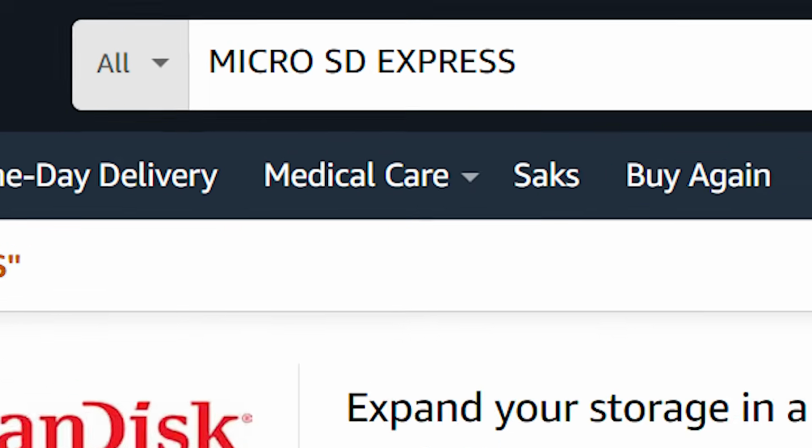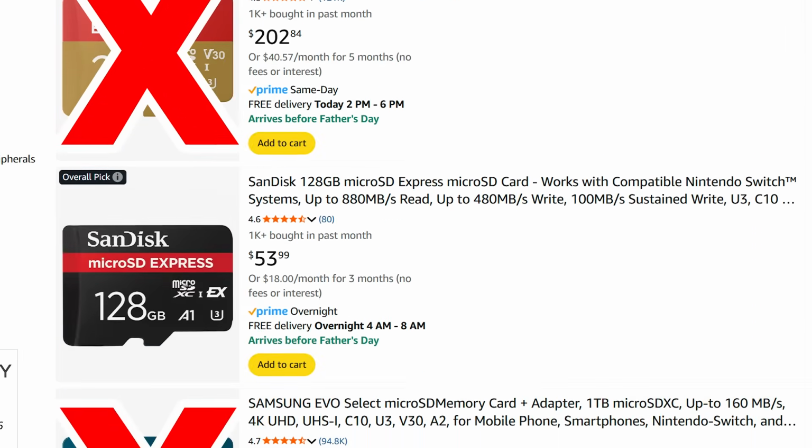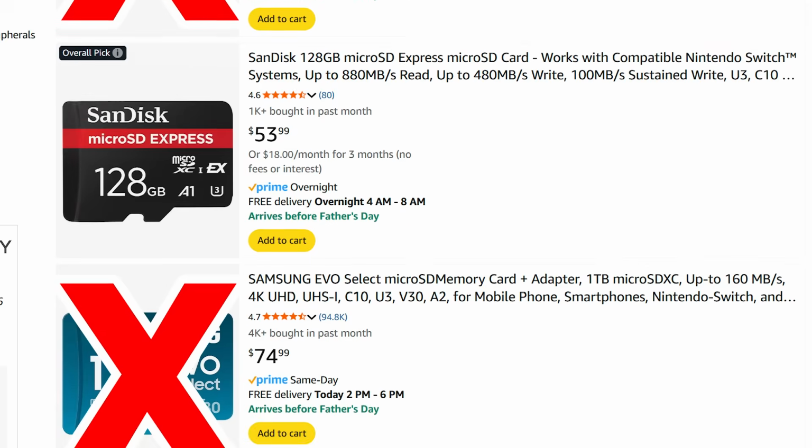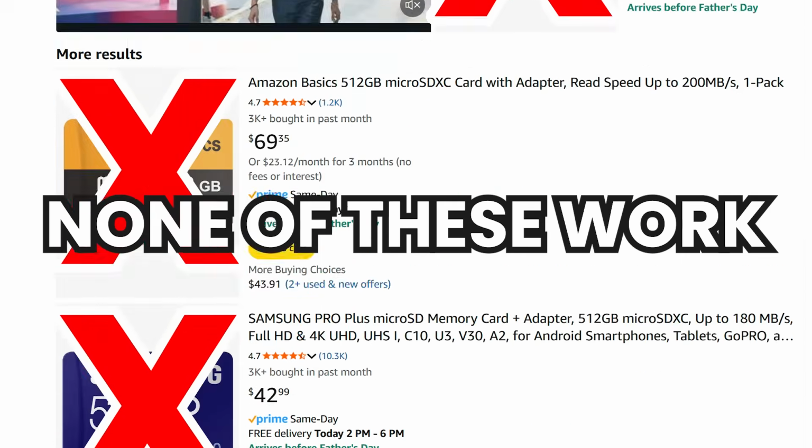And with the way online shopping works, pretty much any online store is going to say, oh, the one you want is sold out? Why don't you buy one of these completely different things? That is a trap. Only Micro SD Express will work. Don't buy one of the old ones.